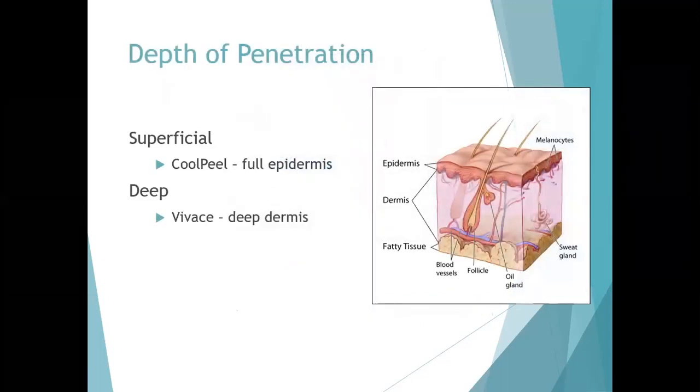And so in summary of these 2 treatments, when we have superficial conditions, like stuff that's really up here on the surface, fine lines, texture, large pores, crepey skin, the stuff on the surface, we really like to treat with CoolPeel. Anything that's deep, as I already said, like skin tightening is a deeper condition, deep etched lines, like I showed you some pictures of before. We really need to treat deep conditions with deep solutions. So that's kind of how we look at it for determining the right treatment plan for our patients.